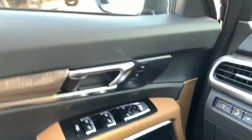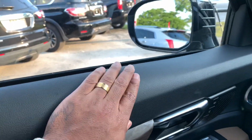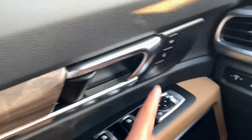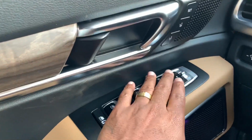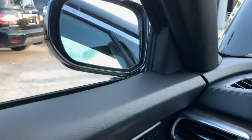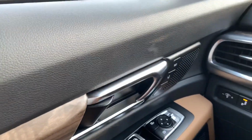Getting inside the 2020 Kia Telluride, the door has a nice solid slam. Starting with the material on your door panel, this is a soft touch material. You also have a brushed aluminum door handle with 2-person memory seats. Also have your mirror controls, and the mirrors do power fold in. You can click this button here. As you see, the mirrors do electrically fold in. You can turn those, basically unfold them like that.